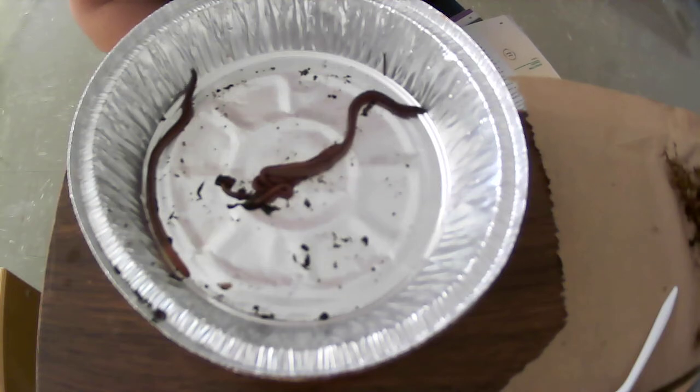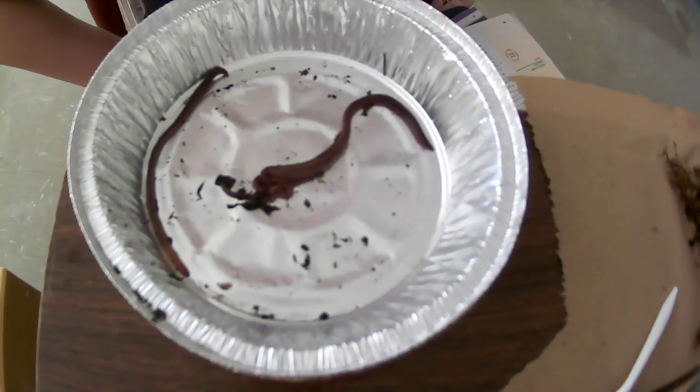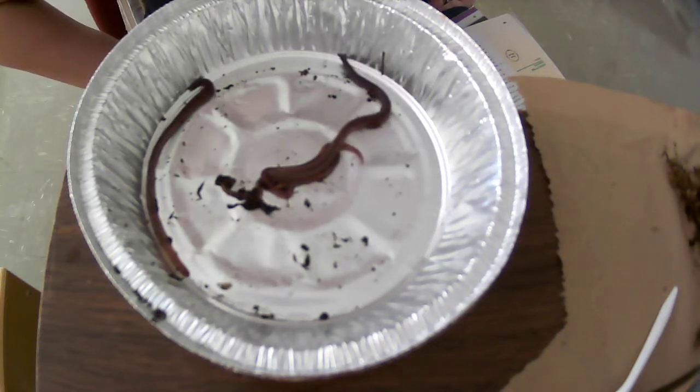Now, I'm just going to keep the camera focused on these little guys right now because they're actually moving around a lot more now than they were a couple of minutes ago when I first put them out here. They actually weren't moving at all when I first put them in these trays.